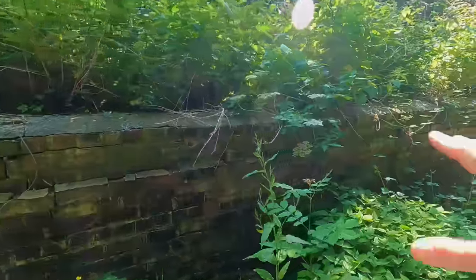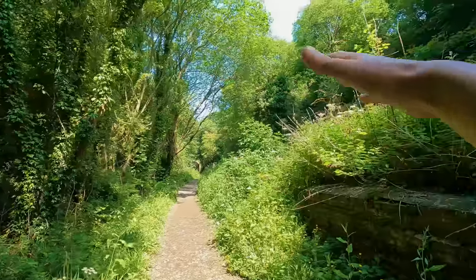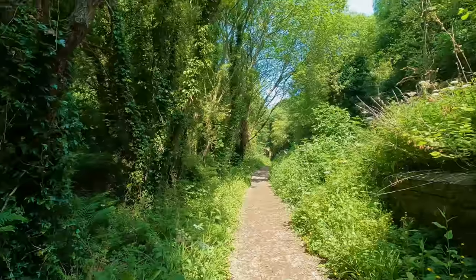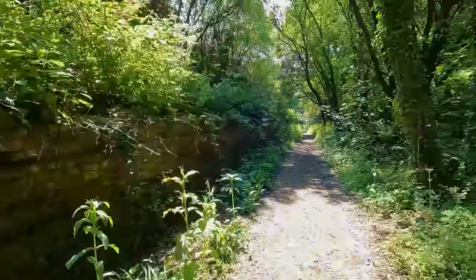Notice the brick retaining wall just there, and there was in fact a signal box just here, but it straddled the train track as if it was coming down. So the workings went underneath it in both directions. And I think I've got an old photo somewhere so I can show you exactly what it looked like. Ah, what have we got here?